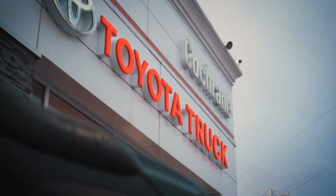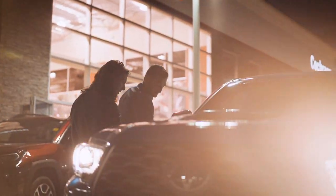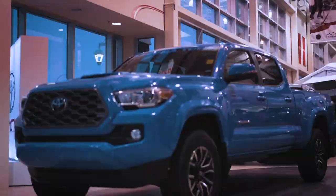Hi, Ryan Baum, General Manager of Cochrane Toyota. 10 years here in Cochrane, we're excited about this collaboration. Alberta Boys Customs, Tacoma Town, and Cochrane Toyota are going to bring this most exciting Tacoma build yet.